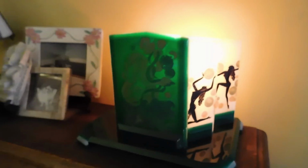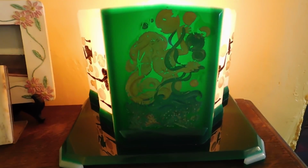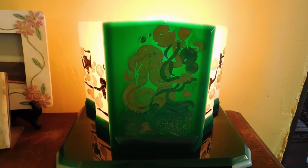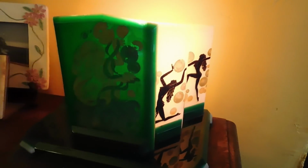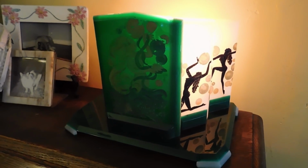And let me just show you what it does when I turn it on. Isn't that pretty? It's got a red light bulb in it. And I really have not been able to find out anything about this lamp. I haven't found anything even remotely similar, but I'm going to have to keep looking. I do know it is old. I would say no later than the 1940s, just from looking at the plug and just the style of it. But I do need to do more research on it. There's no markings or anything on it at all. If anybody has any clues, let me know.